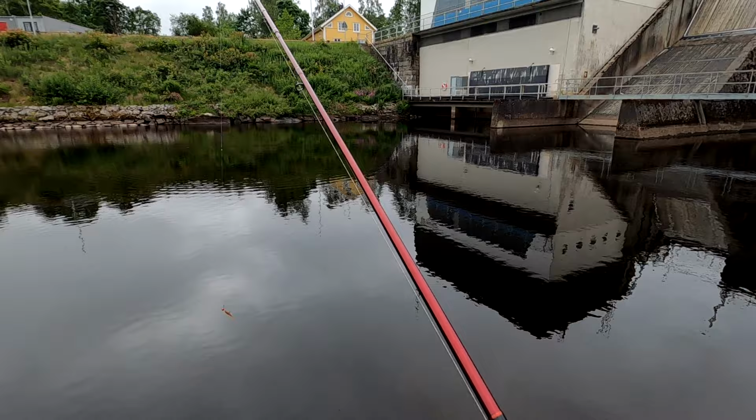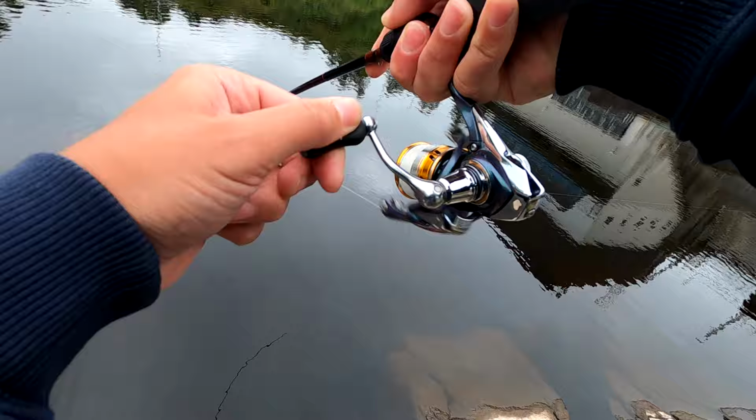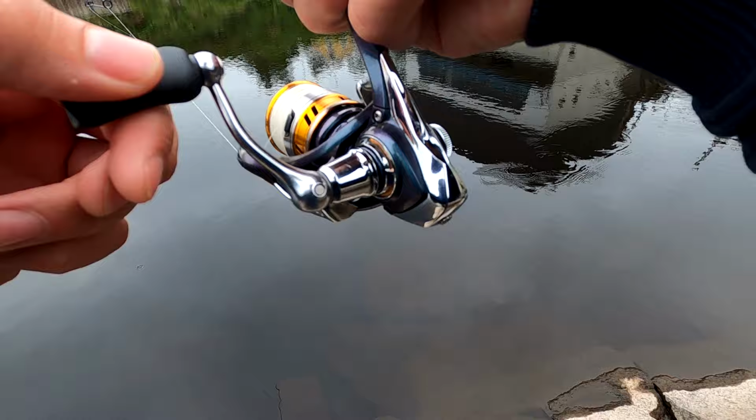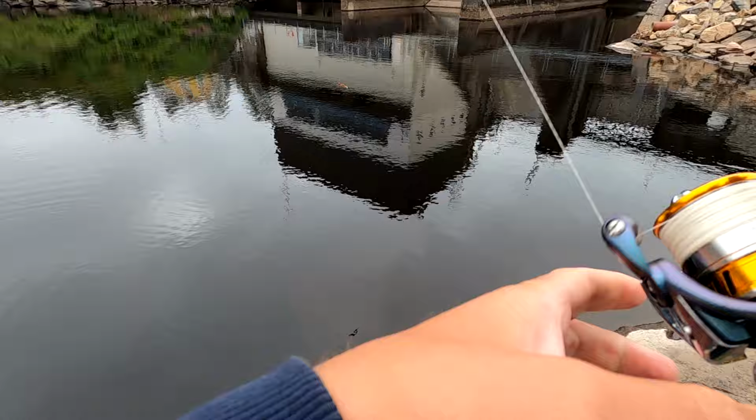Let's see what happens. My friend just caught a perch. Fish on. Inside the dam. There's the final perch. Fell off right in front of me. Loads of fish inside the dam. Wow, what a take.